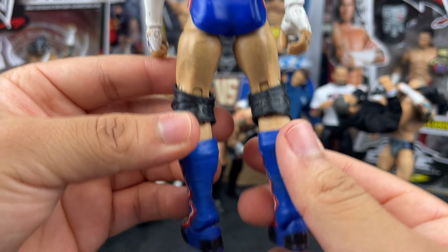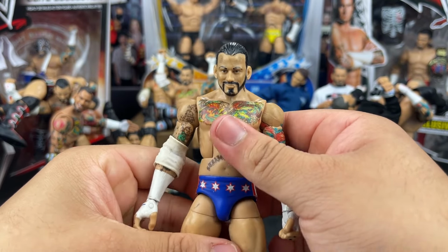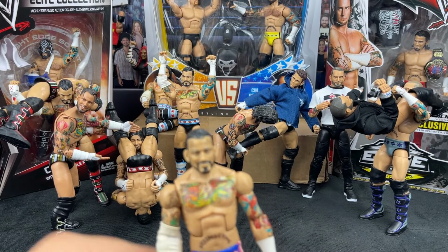I just used this figure to all hell. And yeah, just a great figure, man. Loved this figure as a kid growing up. Still do love it. But that's it for the loose figures. Let's go ahead and move into the figures that we do have mint on card.